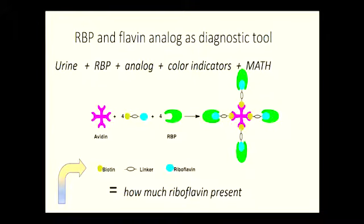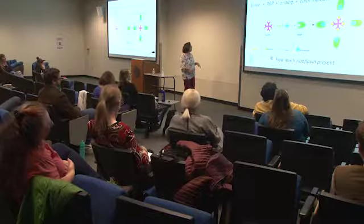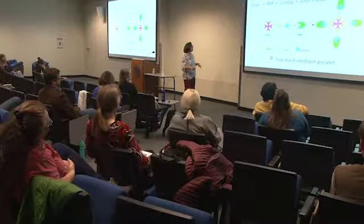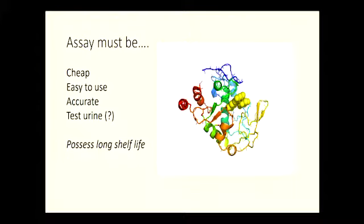So we take maybe a sample like that, our protein, which binds riboflavin, a special molecule that we're trying to design, an indicator, and then we do some math, okay? And then we know how much riboflavin is there. Our research right now is making this special marker. Our assay must be cheap, easy to use, accurate, something easy to test like urine, and it must possess a long shelf life. Now, we know that the other components are very stable, but we don't know if our protein is stable enough, so we have to check it.